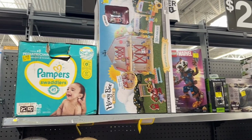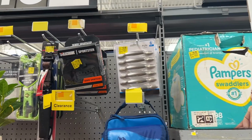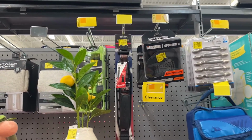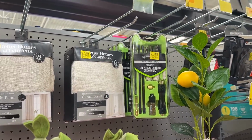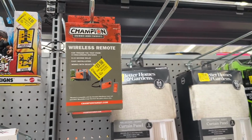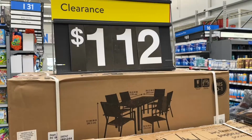Like I said, I've seen a lot of clearance items, and I know things go on clearance all the time, but I just feel like this was the most I've ever seen in the clearance section. I just wanted to make sure you guys saw all this. And if you were interested, you go check yourself. Have some curtains here. Check some of these out. Another cleaning kit right there. Wireless remote for hunting and stuff like that. And just some more toys.